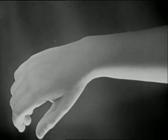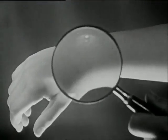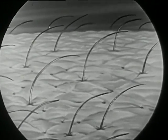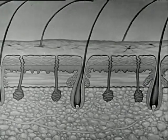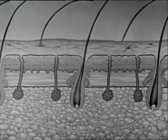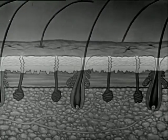Look at your skin through a magnifying glass. It looks like it's full of tiny holes, doesn't it? These holes are called pores. Some have little hairs growing out of them. But did you know that you really have two skins? The one you see is the outer skin. It's the toughest part of this coat of armor.